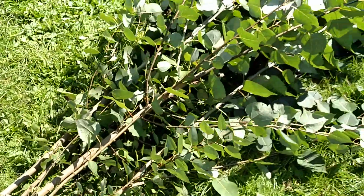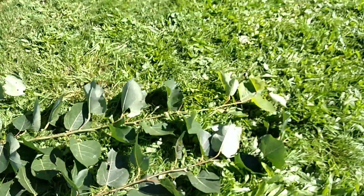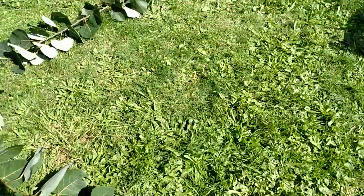But those leaves are stumping us. So, because of the size, I mean, but the stalk looks almost just like apple.